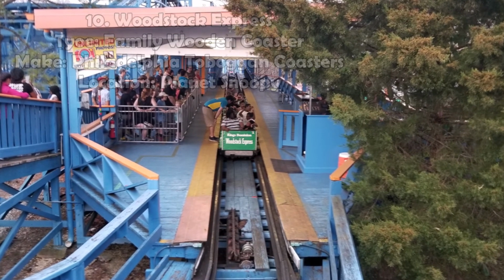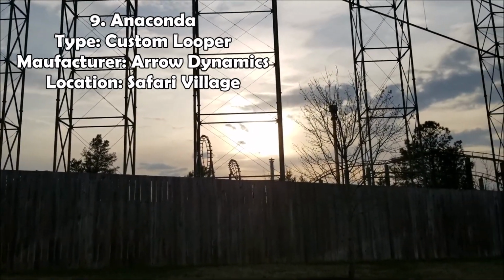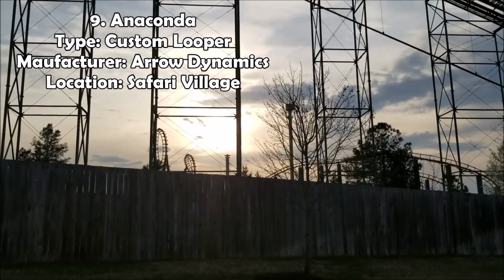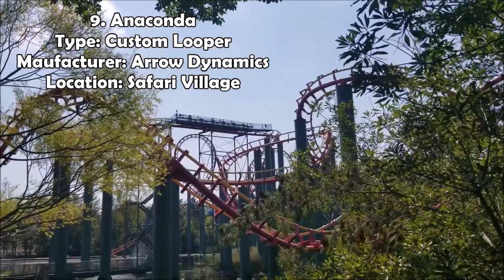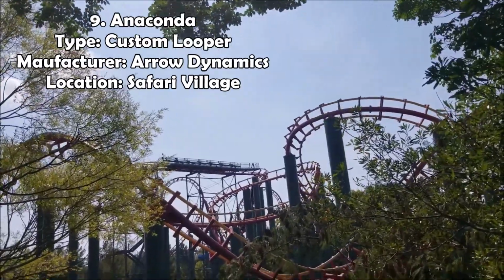And number 9 is going to Anaconda. And this coaster, I definitely think should be on its way out to the scrapyard soon. This ride is just not very good at all. It's got some pretty bad transitions. The ride's kind of boring. The only part I would say is good is the double corkscrew. That gives you some great hang time, but the pacing sucks on this ride.